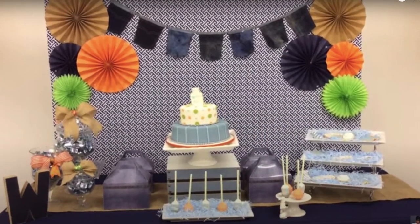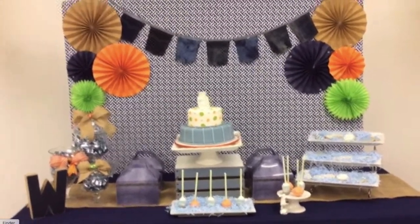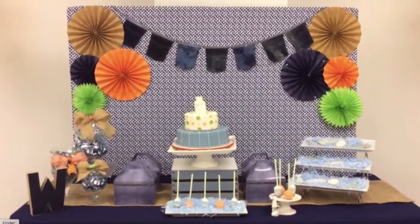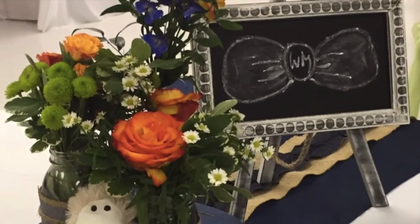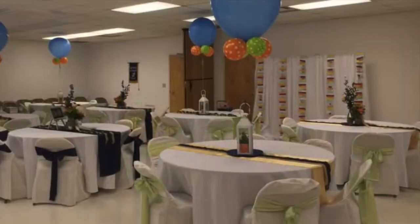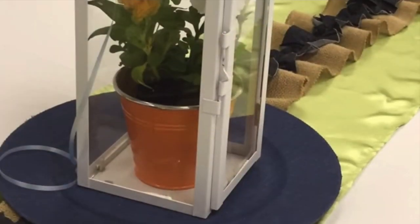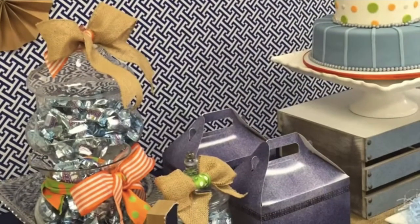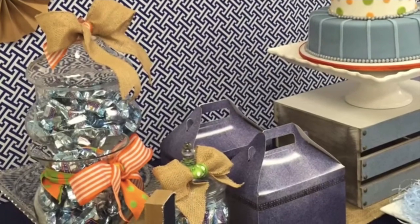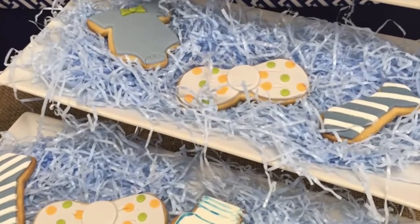Again, this is when I started to embrace my own personal style and start incorporating that into my events. At this one, I also started to venture out a little bit more with the overall design aesthetics and adding in those personal touches. As you can see, I also included a photo booth in it, and started to mix and match the centerpieces, with the lantern there. And I also started to incorporate candy bars along with my dessert table.